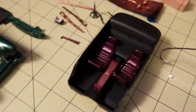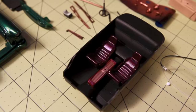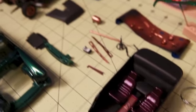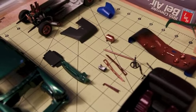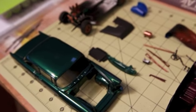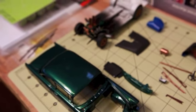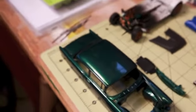Slowly working on the interior, made a few changes. I'm still waiting for the sheet of copper to come. I had picked up a sheet of copper from the hobby store, but it was bad and wouldn't stick. So that's what we got going on there. So I'm going to go back on the tripod and talk a little bit about paints, what I've been doing, and I'm open to suggestions.